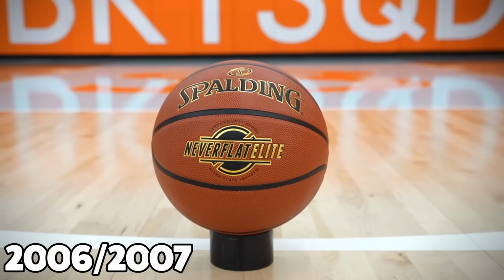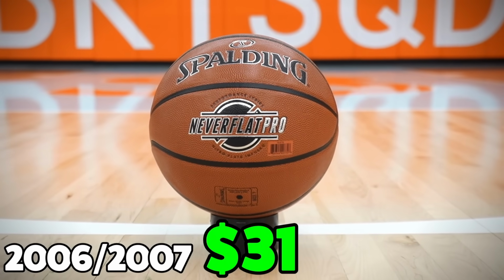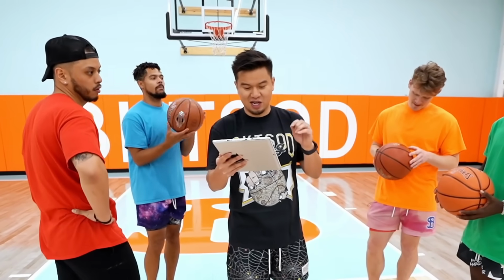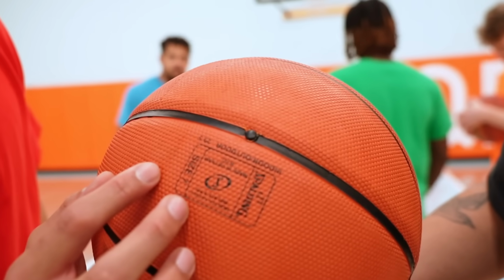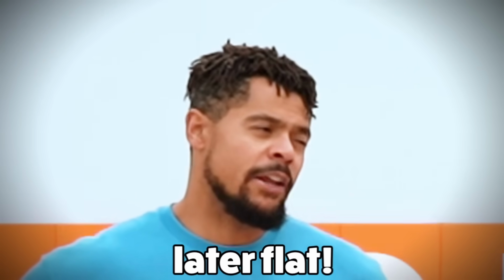We have the Never Flat Basketball. This was created in 2006/2007. This one is 25 that James has. Pro is 31, and this one is the most expensive, but 35. The way these balls work is they're injected with nitroflate molecules, which help them stay inflated longer than your average basketball. All of them don't have a spot to inflate. I think it's supposed to never deflate for like 10 years. So it's not never flat, it's like later flat.